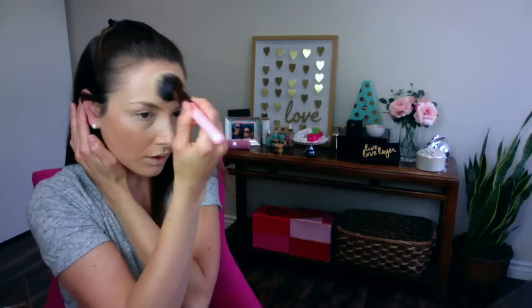Again, I'll kind of blend it in a 3 shape. So you're going to kind of swoop it under. And I always hold my ear so I don't get my earring dirty. So swoop it up. This is the 3 up and then down. You can kind of see where I put that on.